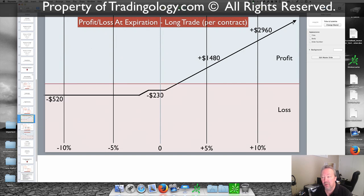The three-legged box spread, like I mentioned, has favorable economics. Clearly defined loss, unlimited profit potential to the upside. So $2,960 at a 10% move. Now, a 10% move isn't all that big. Even a 5% move is pretty small, actually. And I'll share with you exactly what type of stocks and ETFs we look for to make these types of moves.